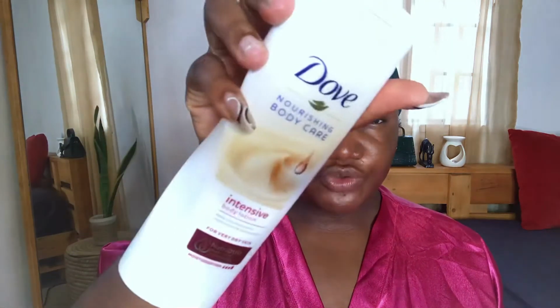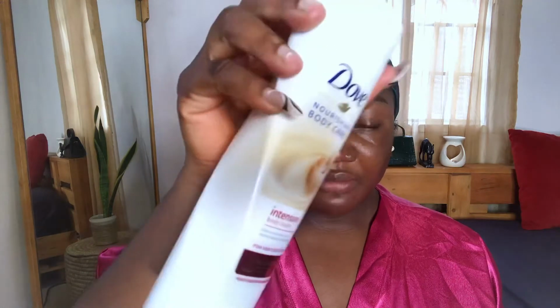During the day, if I'm using a mineral sunscreen, I would go in with my Dove body cream. This was the cream I started using when I had my first major seborrheic dermatitis, and it really helped soothe my skin, take care of this flakiness and all that. So I always go back to this. I also use it for my body. It's super hydrating.